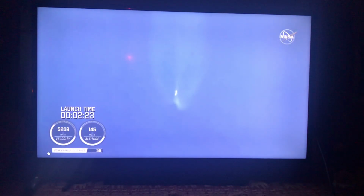Vehicle body rates are responding nominally at this time. And coming up on 2.5 minutes into flight, the RD-180 is throttled down slightly as expected. Engine response continues to look good. At this time, the vehicle is 50 miles in altitude, 85 miles downrange, traveling at 6,000 miles per hour. And the Centaur reaction control system is now pressurizing to flight levels.